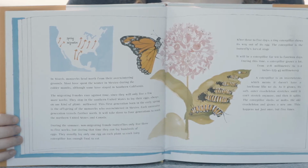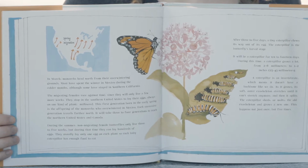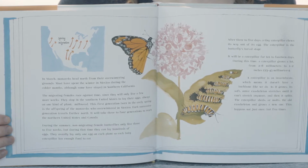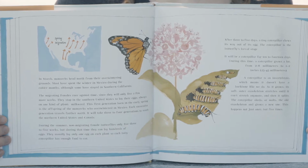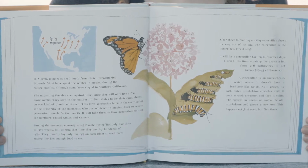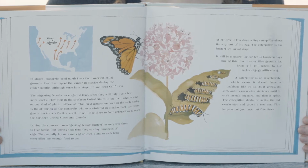During the summer, non-migrating female butterflies only live 3 to 5 weeks, but during that time, they can lay hundreds of eggs. They usually lay only 1 egg on each plant, so each baby caterpillar has enough food to eat. After 3 to 5 days, a tiny caterpillar chews its way out of its egg. The caterpillar is the butterfly's larval stage. It will be a caterpillar for 10 to 14 days.